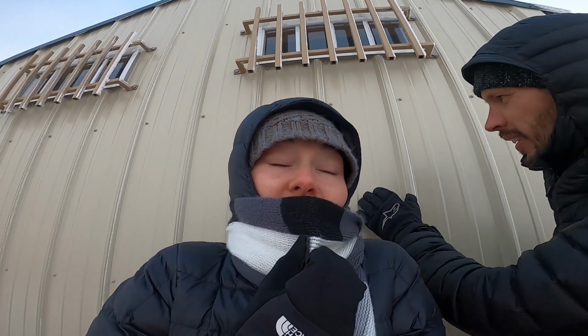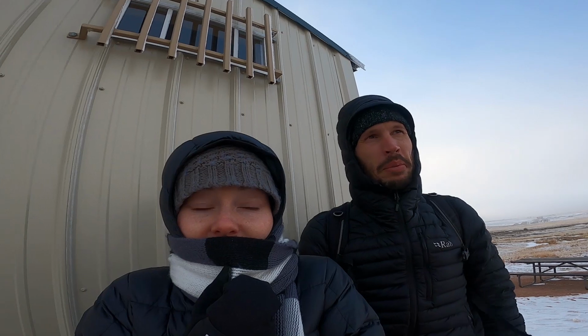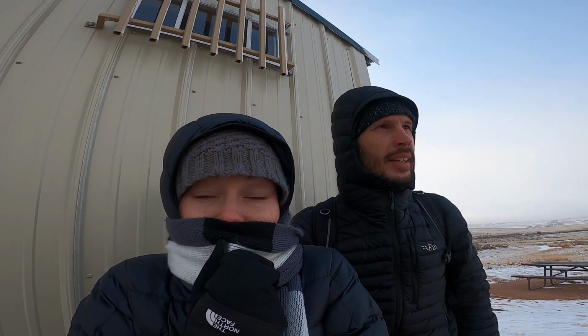I'm blocking the wind with this building, but it is so windy, and it's, you said 16 degrees? Yeah, 16 degrees. Very windy and very cold. Maybe the gusts, I'm gonna blind shot it, maybe 30, 40 miles an hour on the gusts. But honestly, it could be a lot more with Colorado weather.